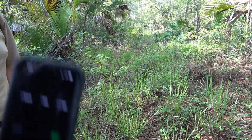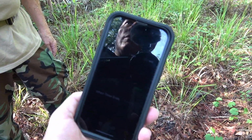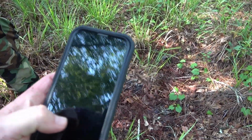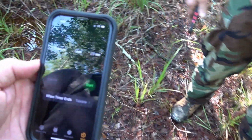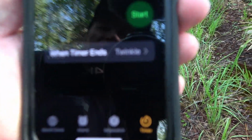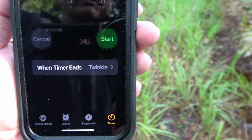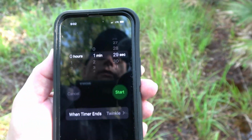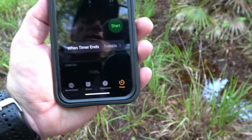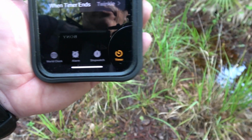The phone came on by itself. Right. So the phone came off lock on its own, and it's talking about when time ends. When time ends. Wow, what? Is that your actual timer on the phone? Twinkle. 0 hours, 1 minute, and 29 seconds. What does that mean? I don't know. And it's on timer, and apparently it's got 1 minute and 29 seconds, and I didn't tell it to do all that.